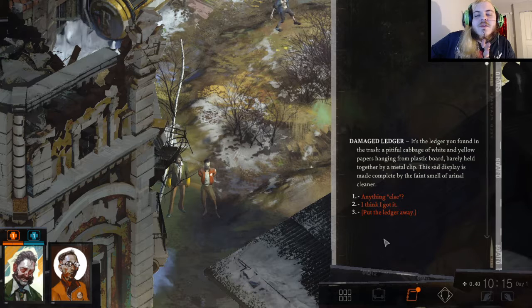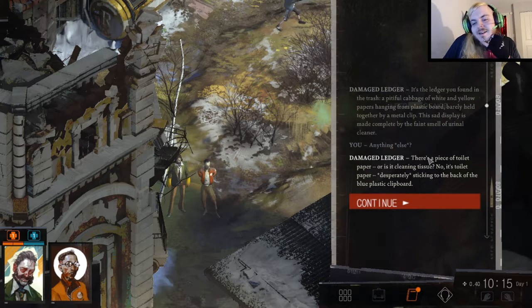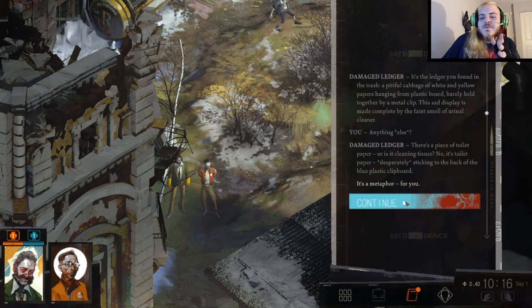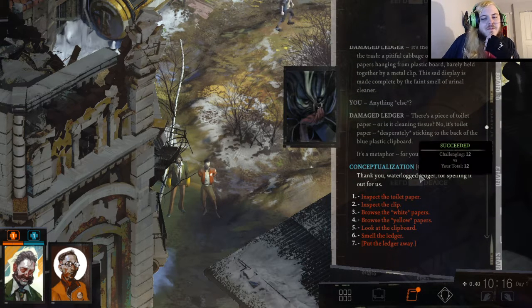Pitiful cabbage of white and yellow papers hanging from plastic board, barely held together by a metal clip. The sad display is made complete by the faint smell of urinal cleaner. Wow. Anything else? There's a piece of toilet paper. There's a cleaning tissue. No, it's toilet paper. Desperately sticking to the back of the blue plastic clipboard. It's a metaphor. Thank you, Waterlodge Ledger, for spelling it out for us.